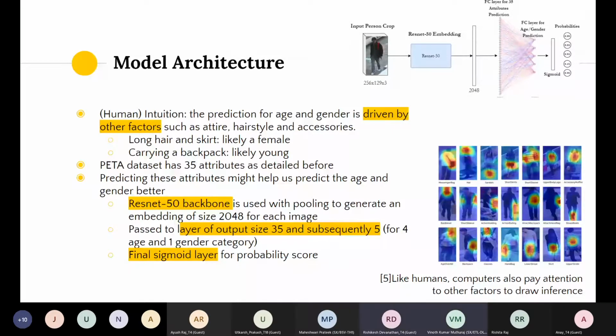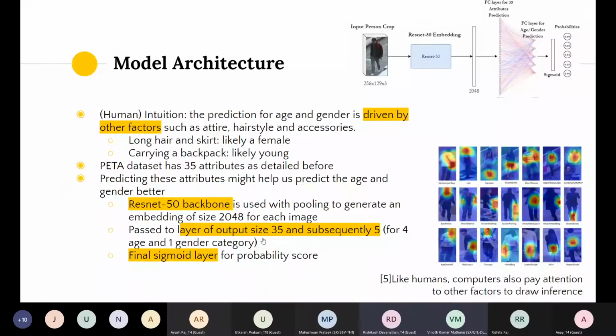No, sir. It is binary only, sir. But we have four categories for age. Okay, for age you have four categories, and for gender you have two categories. So your input label will contain both the age and gender, or I'm not clear.